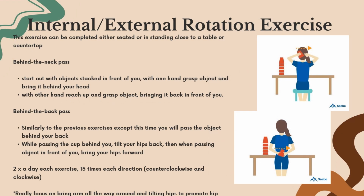Internal and external rotation exercises can be completed either seated or in a standing position close to a table or countertop. The first exercise is the behind the neck pass. Start out with the object stacked in front of you, and with one hand, grasp the object and bring it behind your head. With the other hand, reach up and grasp the object, bringing it back towards the front.